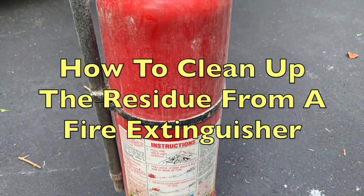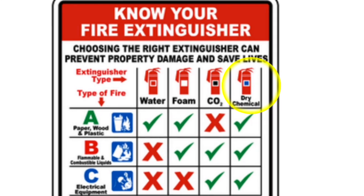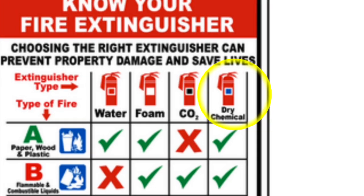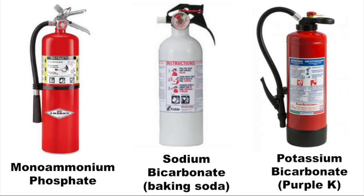Now I'm going to get into the proper cleanup for this situation. Should you have a fire extinguisher disperse the contents in your home, okay, whether it's in your kitchen because you've had to use it for a fire, or you had some kind of a big catastrophe like I had. Choosing the right fire extinguisher by fire type is important for preventing property damage. In the remaining portion of this video, I will be discussing how you can safely and properly clean up the residue from dry chemical fire extinguishers. Those are fire extinguishers that contain monoammonium phosphate, sodium bicarbonate, or potassium bicarbonate.